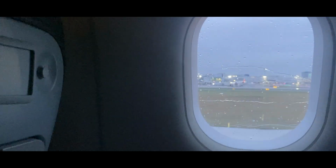So we are all settled now. All the announcements are done, safety demos are complete, and the cabin crew have made sure everyone is ready for takeoff. It's a bit rainy here in London this morning, but nothing too bad, just that classic British drizzle, and the runway is a little wet, but the captain's confirmed we are ready to go. So it's time to take off. As you can see, we are just hitting the sky.